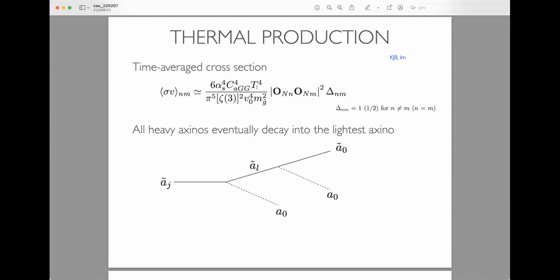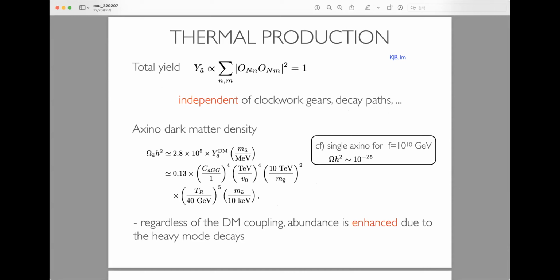So overall, the time-averaged cross-section is given by this. It depends on the mixing matrices. And all produced heavy Xinos subsequently decay to the lightest Xino, whatever the decay path is, so it also emits lightest zero mode axions. The total yield is proportional to the sum of this mixing matrix factor, but due to the clockwork structure, this O matrix is orthogonal, so this summation is exactly equal to 1. So you can easily see that the total yield of Xinos is independent of clockwork gears and of the decay paths of heavy Xinos. The final lightest Xino density is given by this formula.